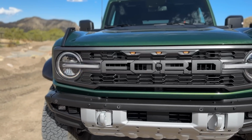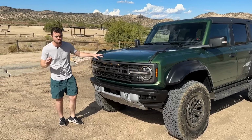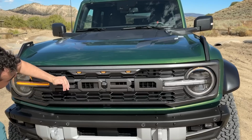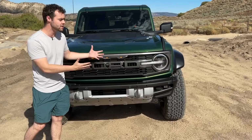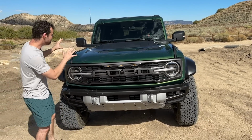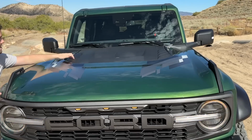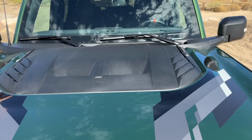The front end and hood of the Raptor have some impressive upgrades over the standard Bronco. For one, we've got this enormous Ford logo, instead of actually saying Bronco on the front, that has vents in it for additional cooling. One of the most important parts for this vehicle when off-roading in the hot desert is heat extraction. And they've done so in a visually striking and very effective way with this massive hood vent. We've got vents coming from all different angles. It's finished in matte black. It honestly looks really, really cool.